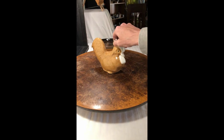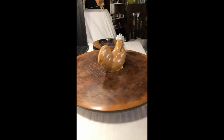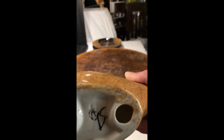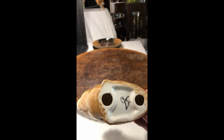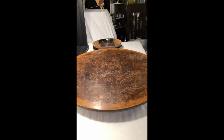I found this rooster, which is just beautiful. And there is a marking, but you can barely see it underneath the scribbles on it. And so I'll be able to tell a little more about what that marking is after I wash it off. But that was a good find.